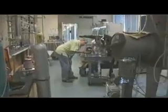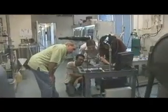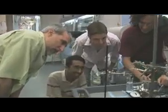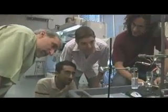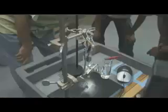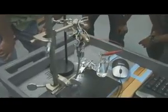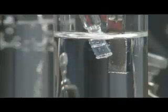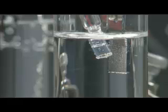This MIT lab has something few others on campus can boast: a theme song. The reason for the music and high spirits is this simple little device, or rather, what's happening inside it. Those tiny bubbles are evidence of a chemical reaction that might one day help the world kick the oil habit and curb global warming.